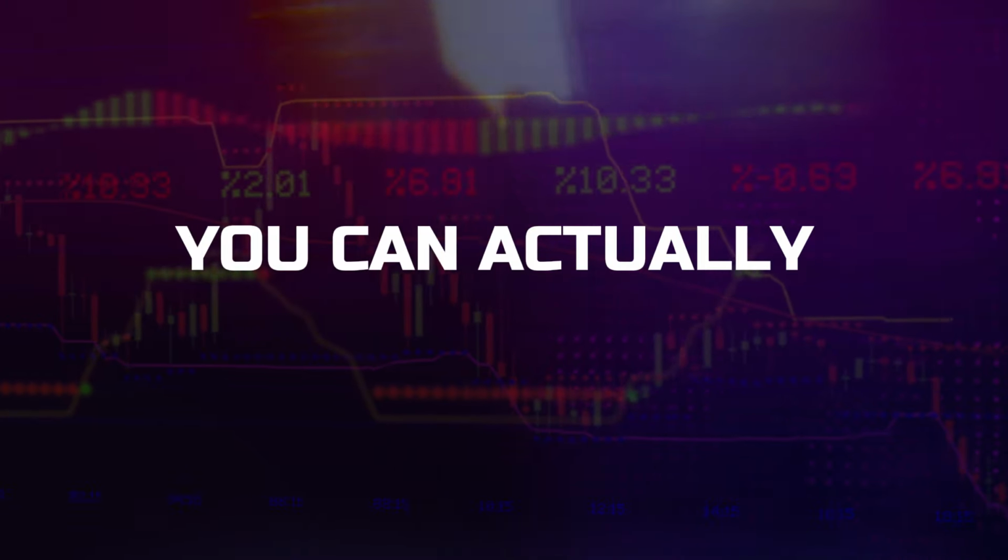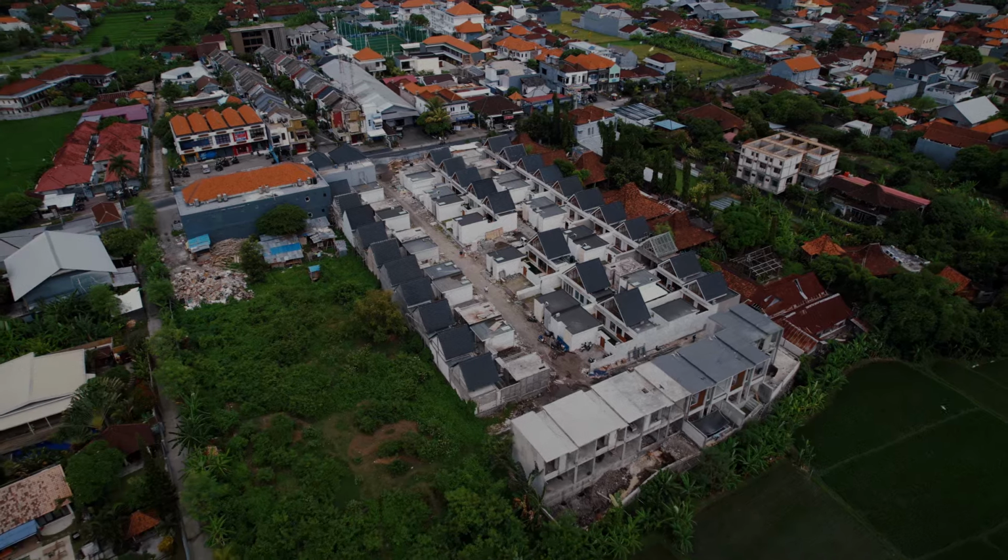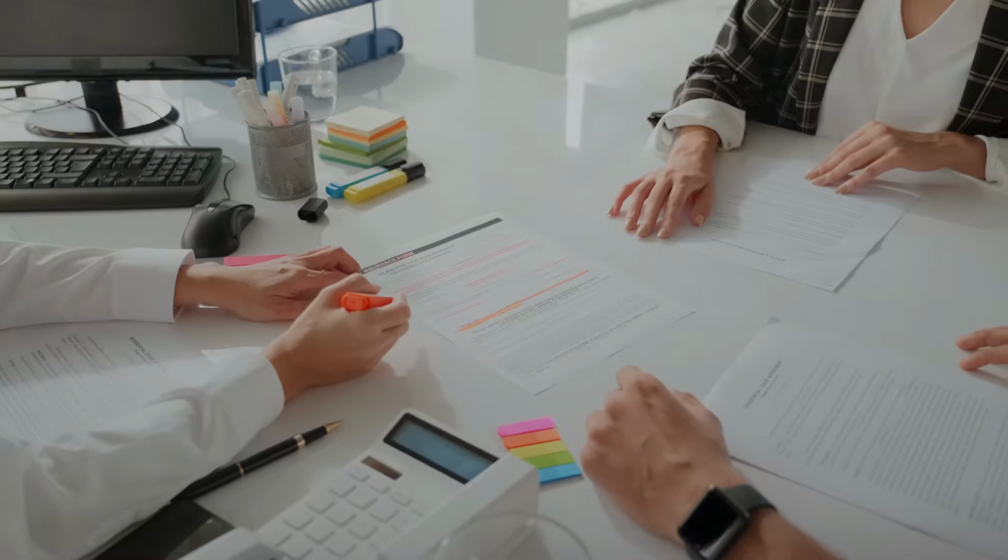And here's what I want to share with you. The most common way everyone knows and talks about retirement and investments is giving money to these financial institutions and putting it into mutual funds or stocks. But it doesn't have to be that way. You can actually manage it yourself, and you can even invest it in real estate if you want to.